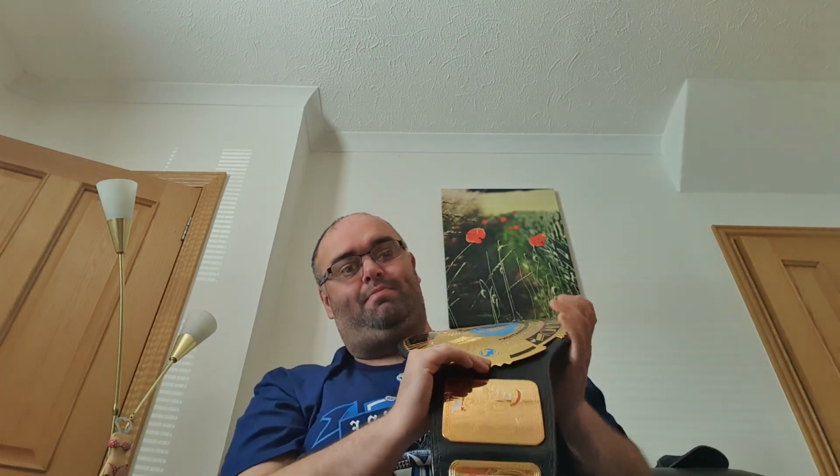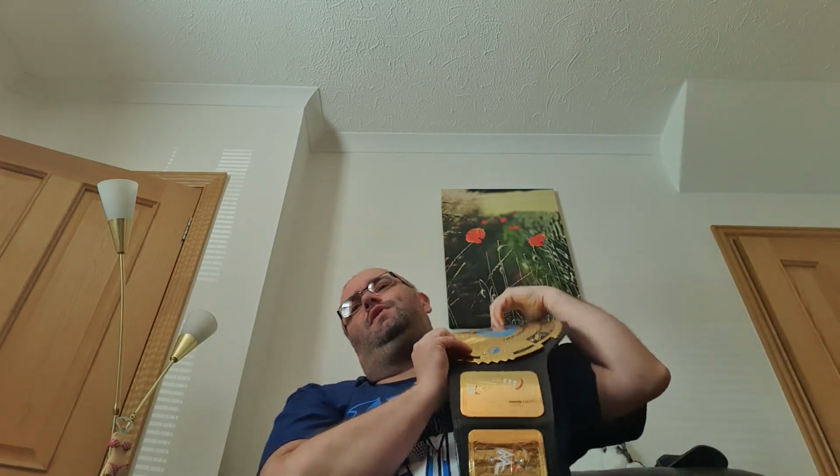During that time, The Undertaker fought for this several times. He only won it once during that time, and it was in May 99 that he won this version. So yeah, it's an awesome belt. This belt is my childhood. It's the first ever championship that I got. So I'm really pleased to have this in my collection. My favorite belt, my big favorite belt, I will get to, but this has a special place in my heart because it was the first belt that I got.